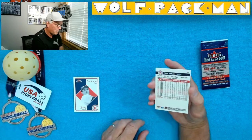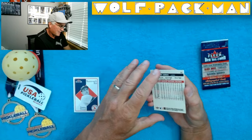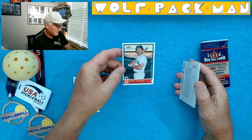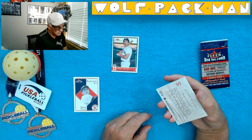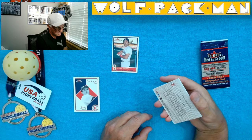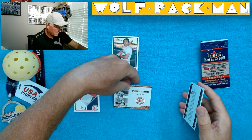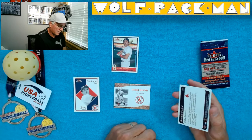Here's a Tony Armas, and his career went from 76 all the way to 1989. So that's a neat card. Here's a Splendid Splinter, Tris Speaker. So there's an insert card honoring Tris Speaker.